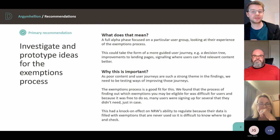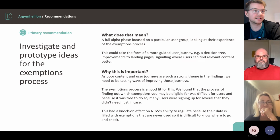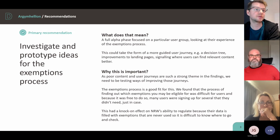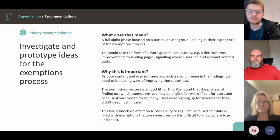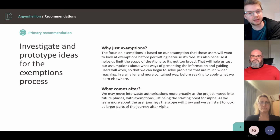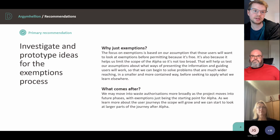It began with a hazardous waste discovery that had this as a recommendation at the end of it, to investigate and prototype ideas for the exemptions process, which kind of led on from some things we found in hazardous waste discovery, some around waste exemption being ideal for change, and also around being a great further exemplar for agile working in NRW.